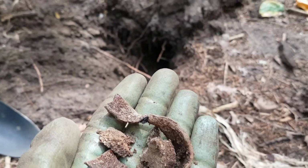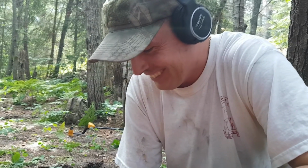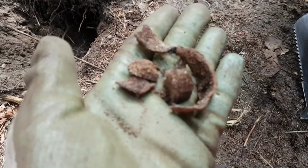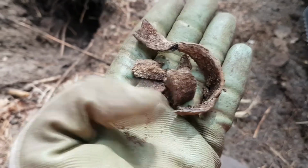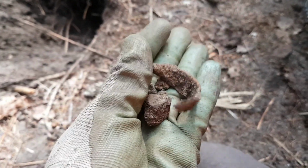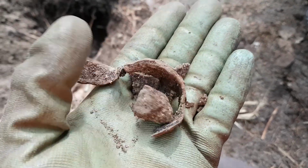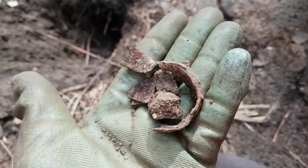So I had a tin to show you guys. Came out from about 5 inches. It was in one piece until John got his hands on it. It just exploded in his hand. So don't know what it was. Got spectrographic analysis. Yeah, we've smelt it, we've touched it. It is undetermined. I don't know.